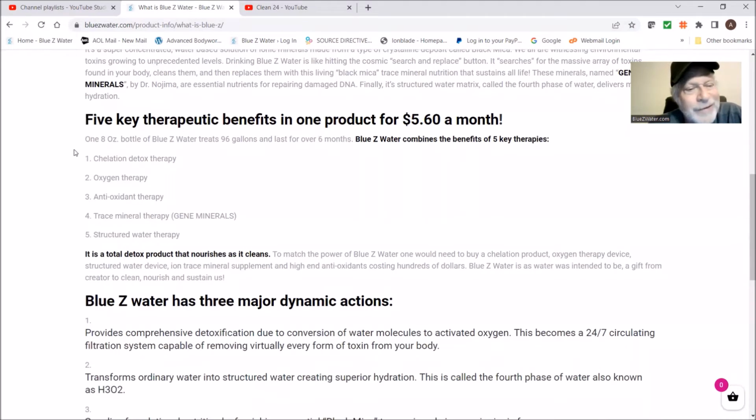The basic action of Blue Sea Water is that it cleans out a bunch of stuff. It cleans metals and chemicals, chelation detox therapy. It's not exactly working like traditional chelation detox, but that's the term people know. So basically it goes after heavy metals and chemicals.